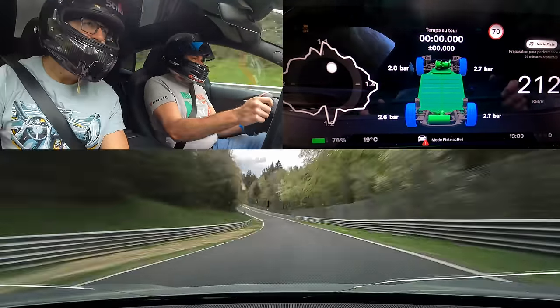Nice line, close to the curb. The curbs for you. Yay! Yeah, 3.1 bar. Of course. There's a GT3.